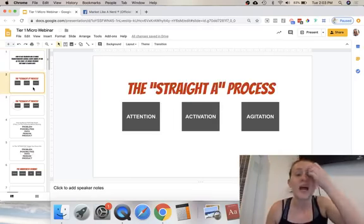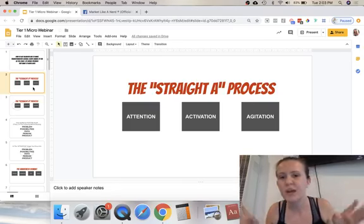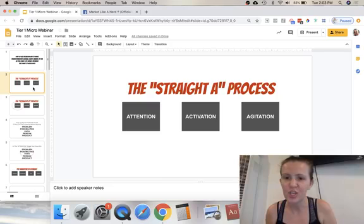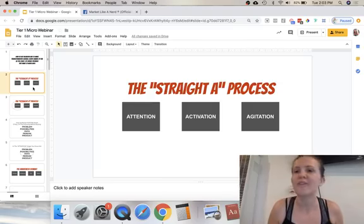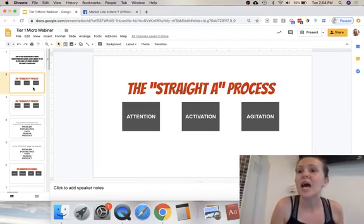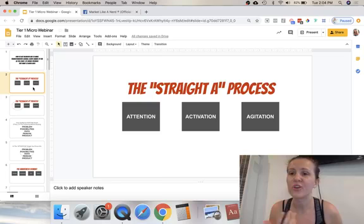So just to recap what we already talked about earlier today in the first video, I introduced you to our three-tier strategy, or our straight A process, which has the three tiers: attention, activation, agitation. And the idea here is that every person that you talk to in your Facebook ads is going to be in a different frame of mind, and they're going to need to hear a different message in order to move on to the next step, because not all prospects are the same.